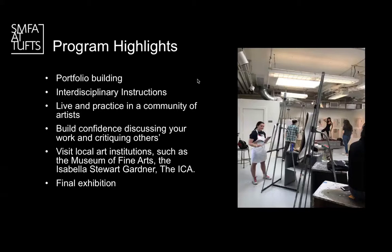One thing that is very particular to the SMFA at Tufts is our focus on interdisciplinary instruction, which is really that art is meant to be a sort of fluid dialogue between different mediums. We offer students the opportunity to paint, combine painting and digital media, 3D and 2D pieces, and that practice is something that is deeply embedded in the education of the SMFA. So the instruction that we give in our foundations will be focused on that emphasis.